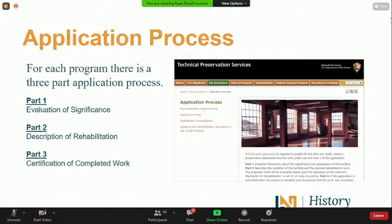So like I said, the process is similar for all 3 programs. However, there are different ways to apply for each one. With the federal historic tax credit, it's all hard copies. So you have to send in a hard copy of your application and hard copies of photos of the site. We review that first copy and make a recommendation to Washington, D.C. And then D.C., the National Park Service, will make the final determination for your federal historic tax credit.